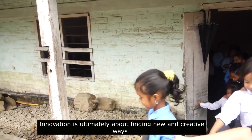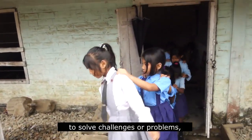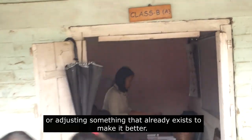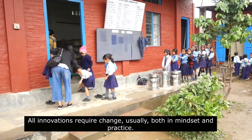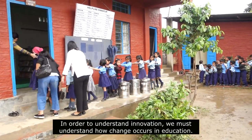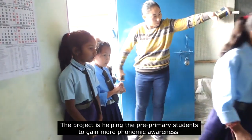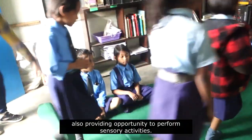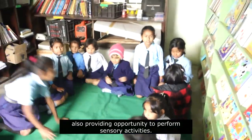Innovation is ultimately about finding new and creative ways to solve challenges or problems, or adjusting something that already exists to make it better. All innovations require change, usually both in mindset and practice. In order to understand innovation, we must understand how change occurs in education. This project is helping the pre-primary students gain more phonemic awareness, also providing opportunity to perform sensory activities.